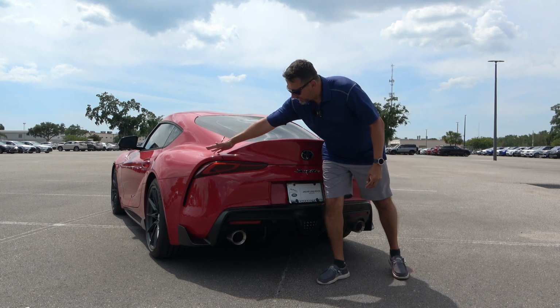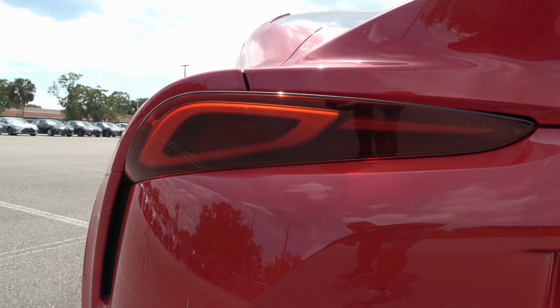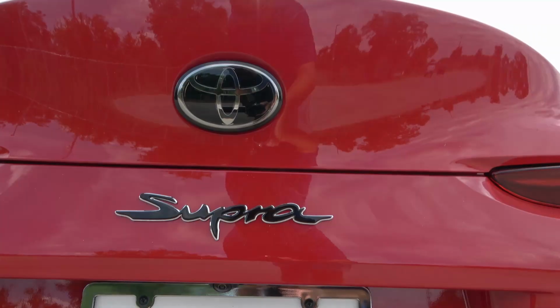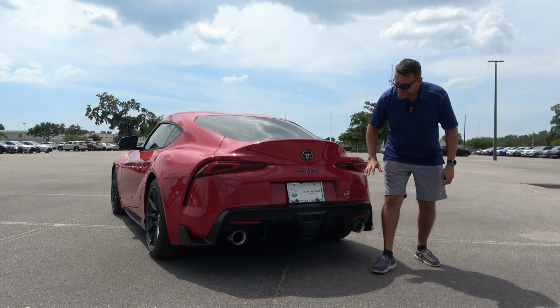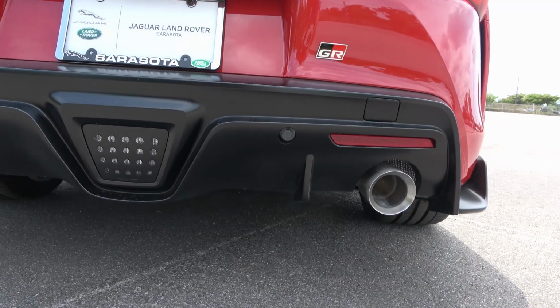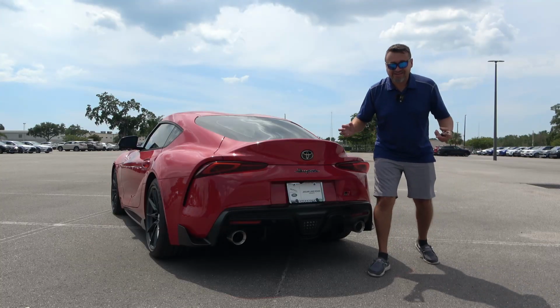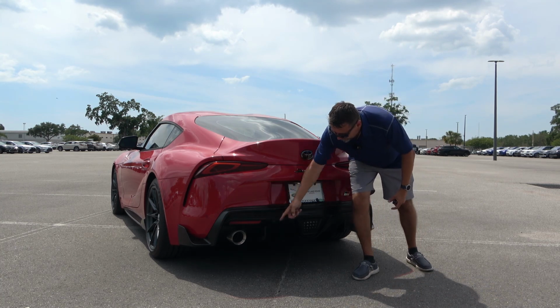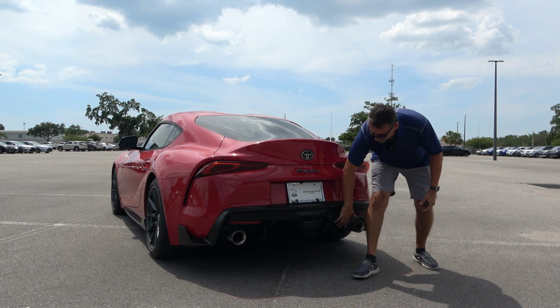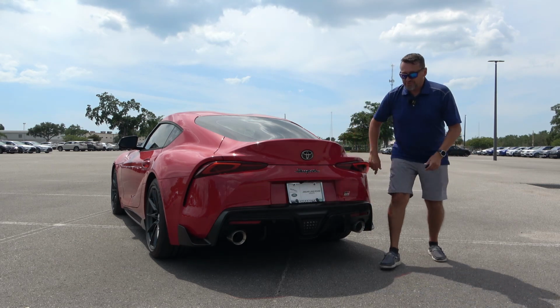And then over here, again, it's nicely sculpted. You do have these extending lights on both sides. They're fully LEDs. Toyota Supra in the middle right, GR on the side for Gazoo Racing, and then the bottom of it is absolutely incredible. Again, the detail that they put into designing it, making it look sporty when standing still, crazy. You do have two massive exhausts, very aggressive diffuser, and an extra light right over here. Of course, you do have the rear view camera.